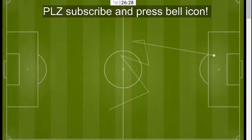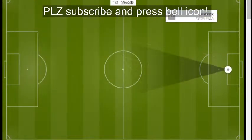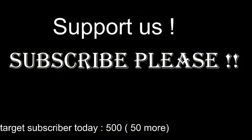McGinn playing the ball forward, but beyond Taylor, so Alexander-Arnold is able to come forward and find Salah on the right-hand side. Salah, who scored in the last 6 home Premier League matches. Mo Salah, 7 goals in those 6 matches, and he does look lively, but so far hasn't been able to get a shot in at goal.